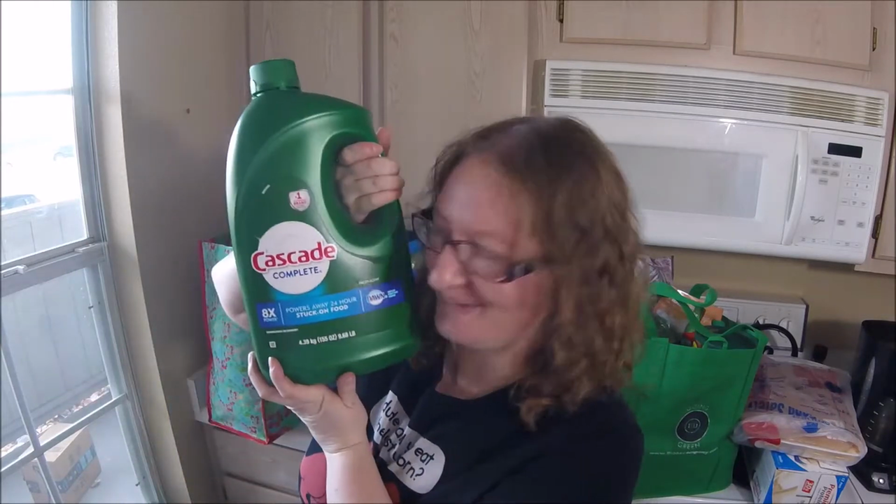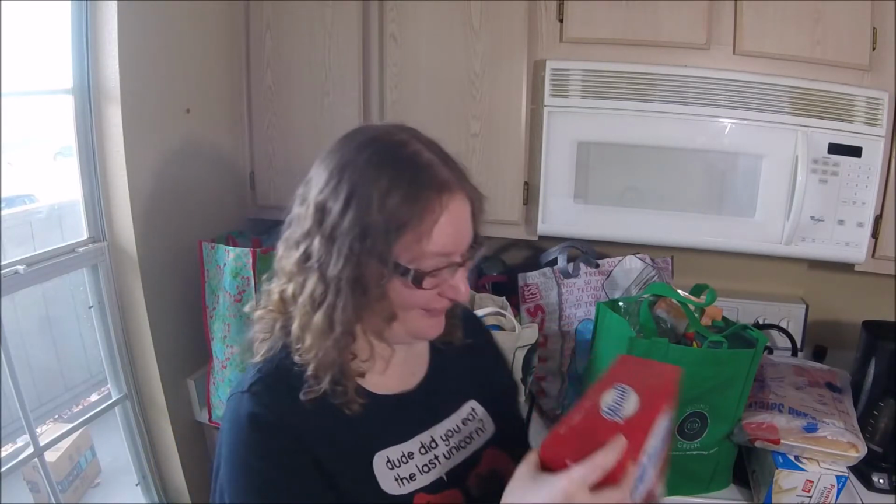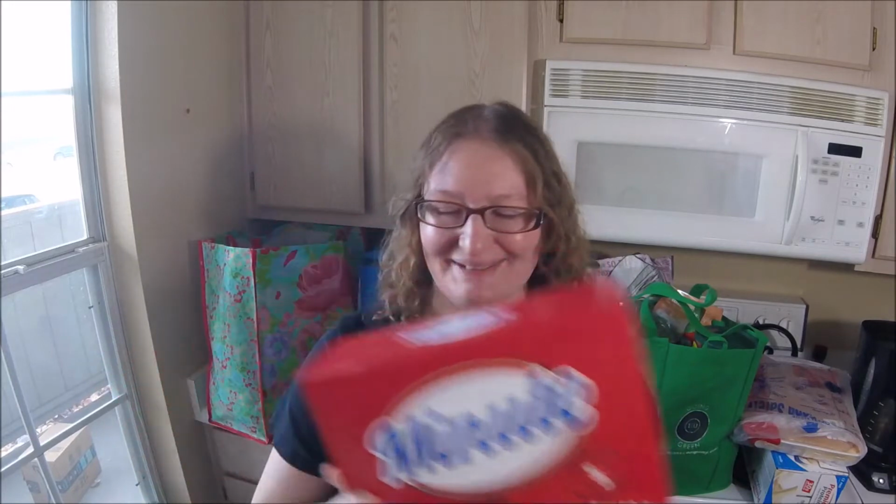So, first up, we've got some Cascade Complete, big old jumbo size from Sam's Club. Shopping in bulk is certainly one way to help your numbers, right? So I've got a giant box of minute rice. I haven't been eating too much rice myself, but it doesn't go bad, right? And my boy deserves to have some non-diet food, I guess, is the best way to put that. So, jumbo box of rice.